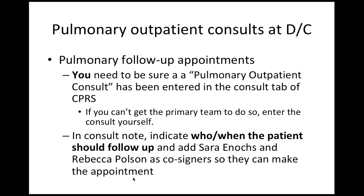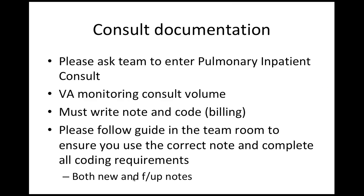When you have a patient that is already followed by pulmonary as an outpatient, they may not need a pulmonary outpatient consult, but rather just a note to Sarah Enochs and Rebecca Polson so that they can get them scheduled for a follow-up appointment. As far as consult documentation, the most important and rate-limiting step is asking the team that asked for the consult to enter a pulmonary inpatient consult electronically in the electronic medical record. If that is not done, you won't be able to link your note to that consult, and the VA won't be able to monitor a service's consult volume.